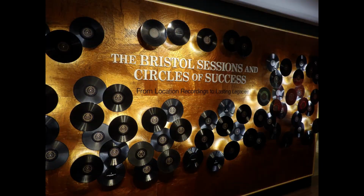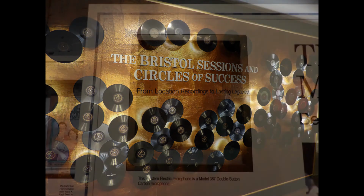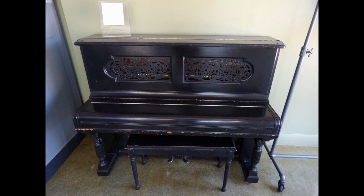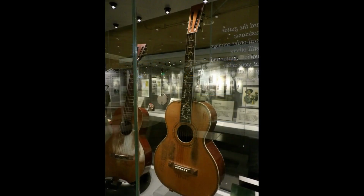As you walk into the museum, you're greeted by these 78s talking about the Bristol sessions. And this is a microphone similar to the one used by Mr. Ralph Peer recording those famous sessions. This piano was actually used on the Bristol sessions. This guitar is a Martin guitar signed by Jimmie Rodgers, the singing brakeman, the father of country music.